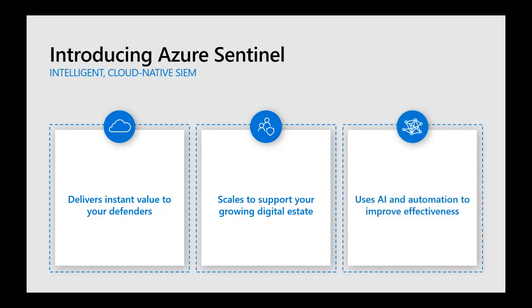It leverages machine learning and AI and the ability to implement automation to improve not only the effectiveness of your team, but the speed of response rates and the ability to obviously automate to help to prevent future intrusions.